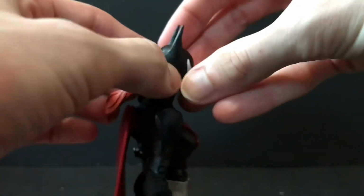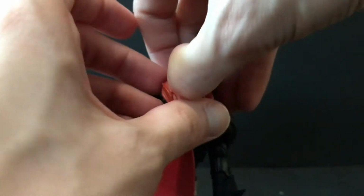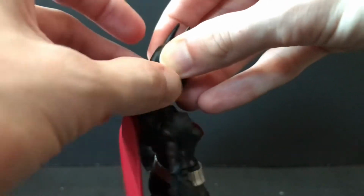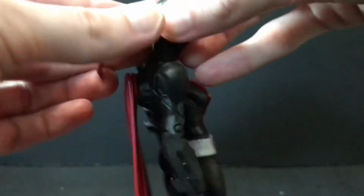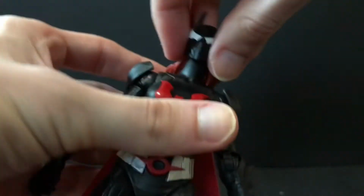Her hair also feels to be like on a separate piece, or it's just glued in loosely on mine. I don't know, but it definitely feels like it's a separate piece in there, and you can kind of rotate it about. But don't quote me on that. Hashtag don't break your toys.